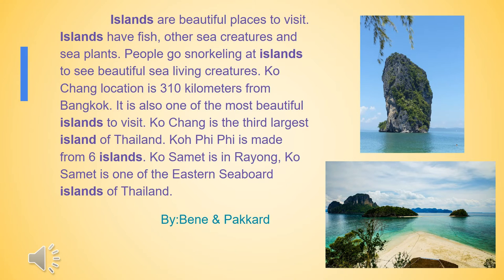I is for islands. Islands are beautiful places to visit. Islands have fish, other sea creatures, and sea plants. People go snorkeling at islands to see beautiful sea creatures. Koh Samui is 310 kilometers from Bangkok. It is also one of the most beautiful islands to visit. Koh Samui is the third largest island of Thailand.